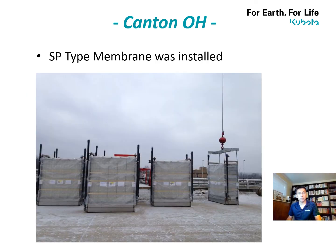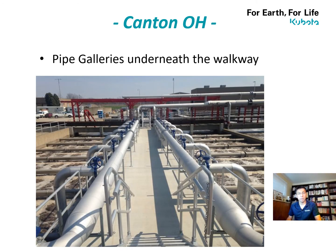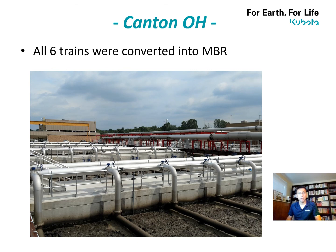This is our SP membrane cassettes. This is the MBR tank. This walkway is in the middle of MBR tank. Air scour piping is shown here. Underneath this walkway, there is a pipe gallery for permeate piping. This shows all 6 trains converted into MBR and up and running.